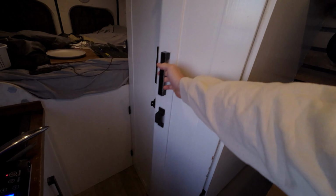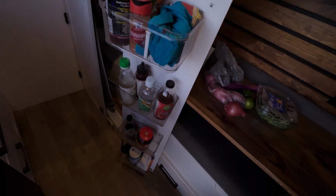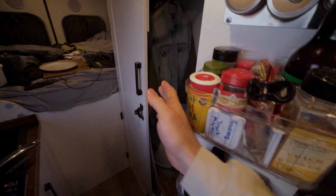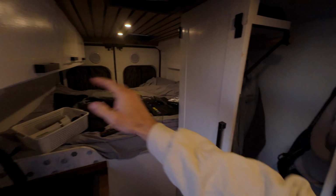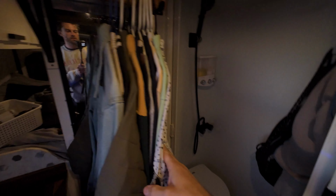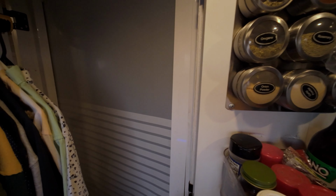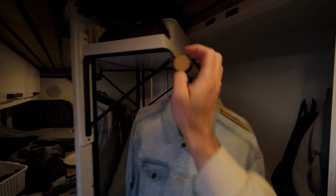Also, if you're wondering what I keep driving from in here, this is my pantry as well. So I have all of my spices and cooking oils and stuff on this side. And then on the back side over here is a hanging wardrobe, clothes and stuff. And then we have a toilet and shower in there, which I will be using later. When I shower, I close that so it keeps all the water inside. And there is a light in there too, so it's not super dark when I'm using it.